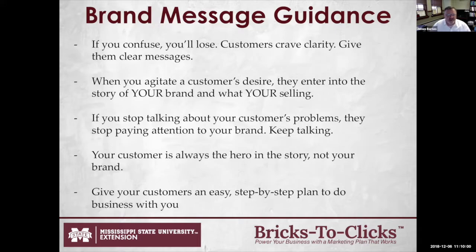The third thing is it doesn't matter if it's on social media or websites or any of your other marketing collateral. If you stop talking about the problem your customer faces, they're going to stop paying attention to you. So you have to keep reminding them of the problem that your product or service solves. That's right. Your product or service is a solution to some customer's problem. So you have to keep talking about it and how you solve that problem in everything you do in marketing.